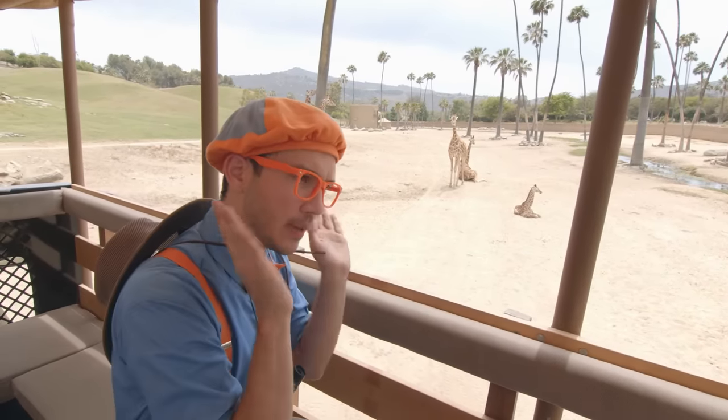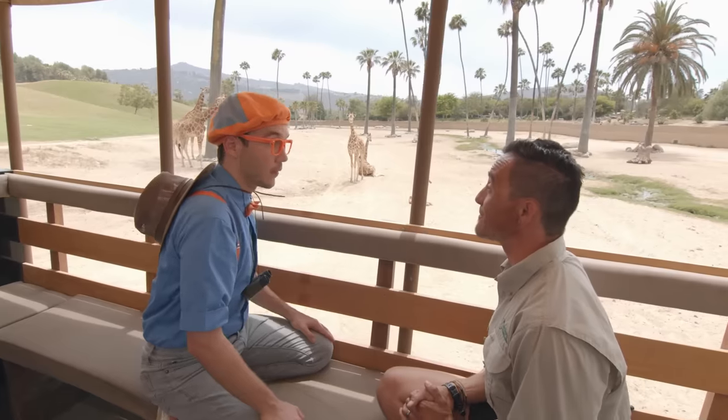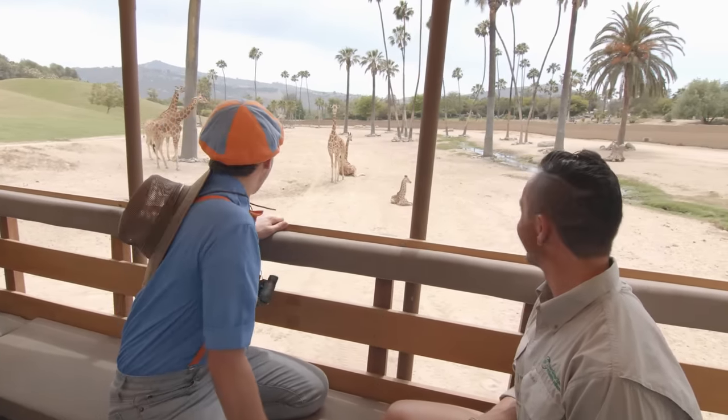It also looks like they have big ears. Can giraffes hear really well? They do. They hear very, very well, and eyesight's pretty amazing too. You know, there's other predators out there where they live, so they gotta watch out. Whoa, that is so cool. They can hear really well and see all over the safari. I think giraffes are so amazing.